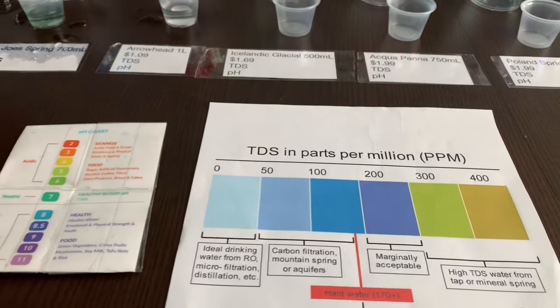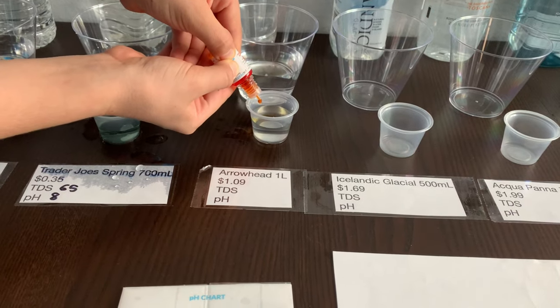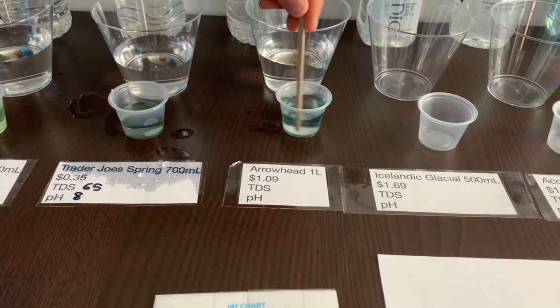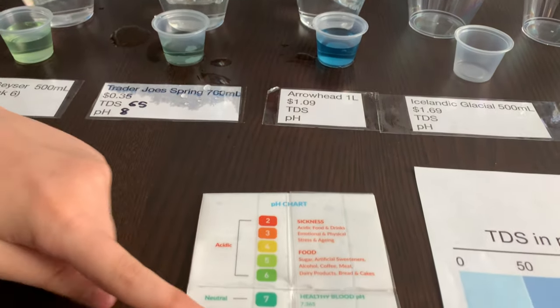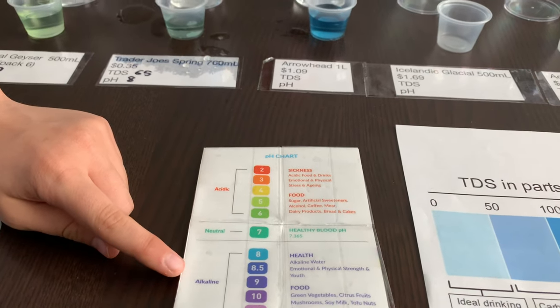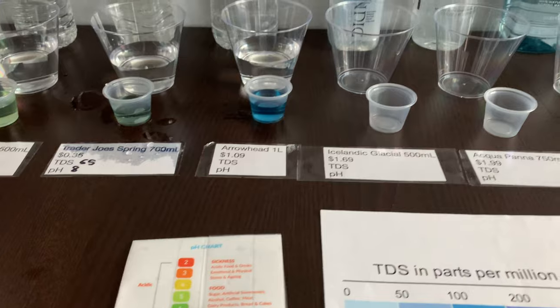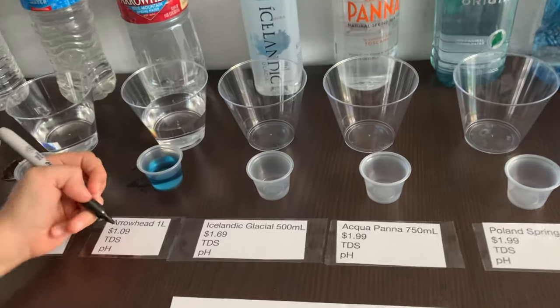Now let's test the pH level. Do 2 to 3 drops. Let's stir it a little for a better result. I give this an 8.5. That is alkaline. Now I am going to write down the TDS and pH.